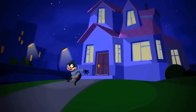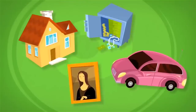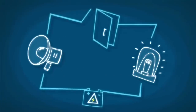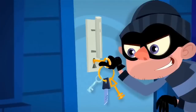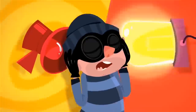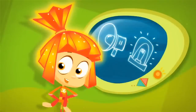The alarm was invented to keep houses, cars, and other valuable things safe and secure. The simplest alarm is a siren or light bulb that is connected by wires to a door or window. When someone tries to open the door that has an alarm on it, the alarm goes off, making the siren howl and the light flash. Alarms can also be set up to call the police if they go off.